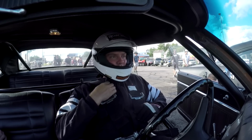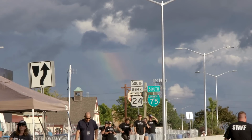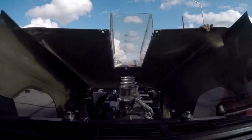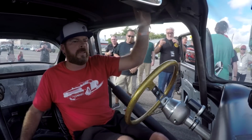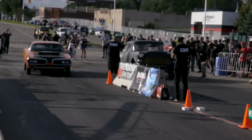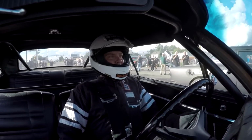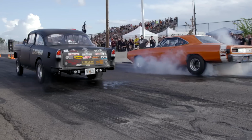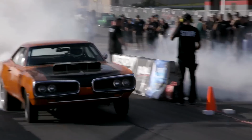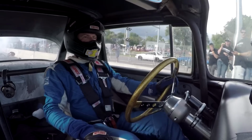Never raced on an organized street like this before with like cones and lights and guardrails and McDonald's. Right there is a sign that says South Business 24, South 75. We're on Woodward Avenue. Street racing, I hope. Maybe behind this. Hey, here we go. Burnout time. Putting on a show. All right, good burnout.